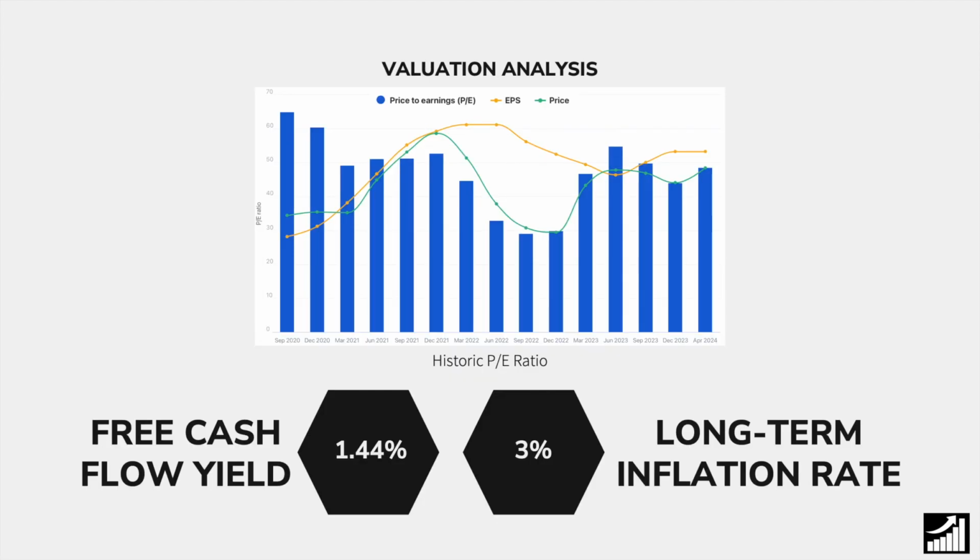However, in terms of valuation, right now they're sitting at a very expensive valuation, I would say. I don't believe that it's reasonable based on their growth. Right now, they have a free cash flow yield of 1.44%, which when compared to the long-term inflation rate of 3%, actually deems this company as being expensive and not at an attractive valuation right now.